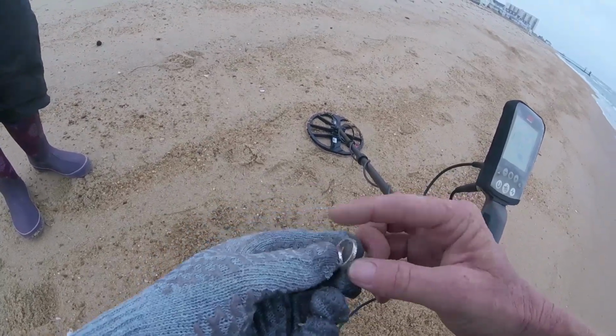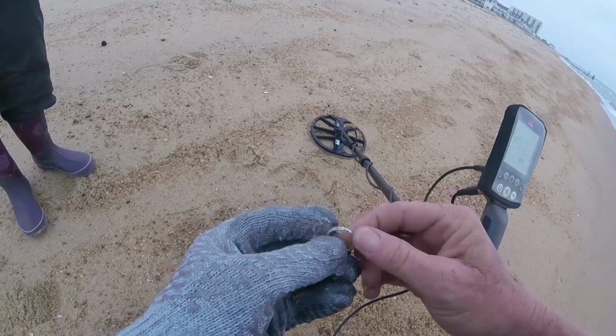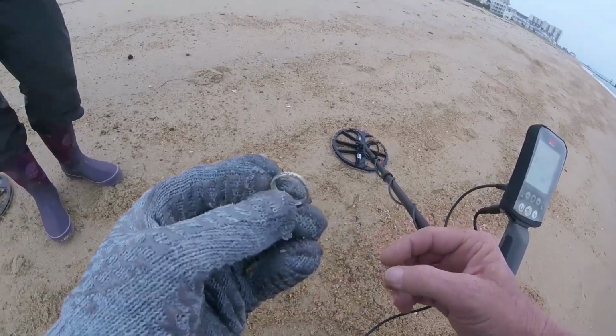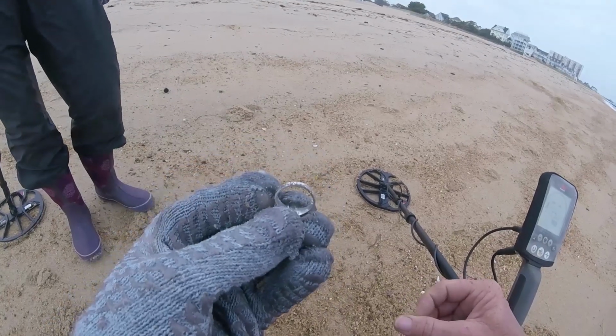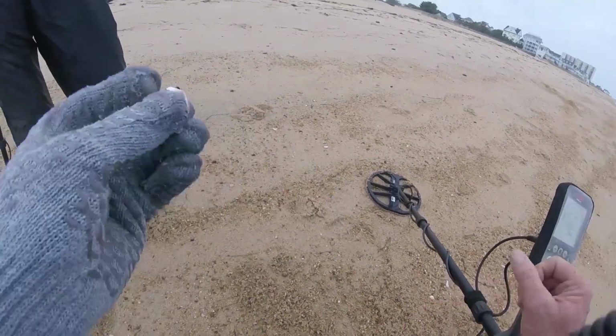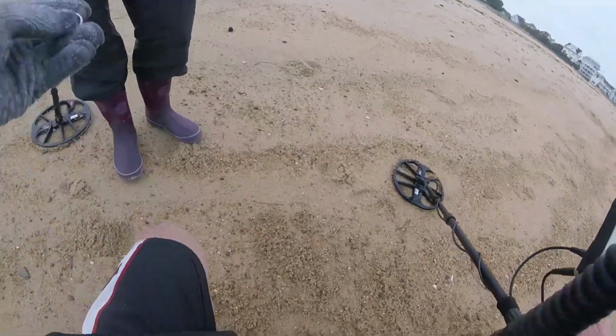It's got some marking. It's probably silver. I don't know. Looks like that's peeling away. Could be fake. I hope not. It's pretty heavy. I'm gonna have her look at it.